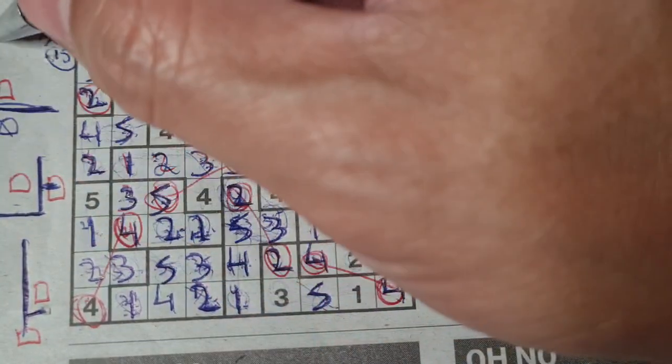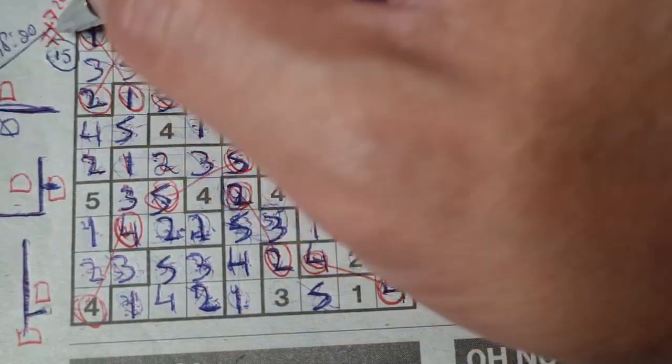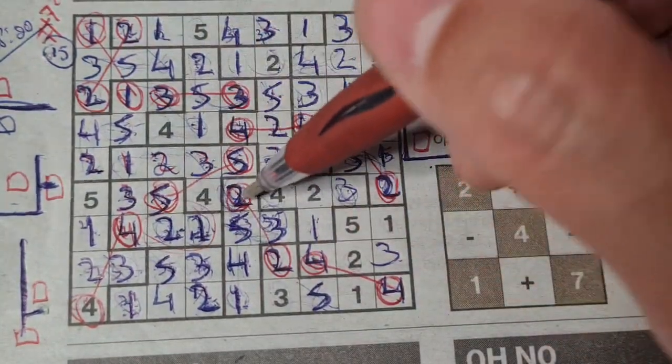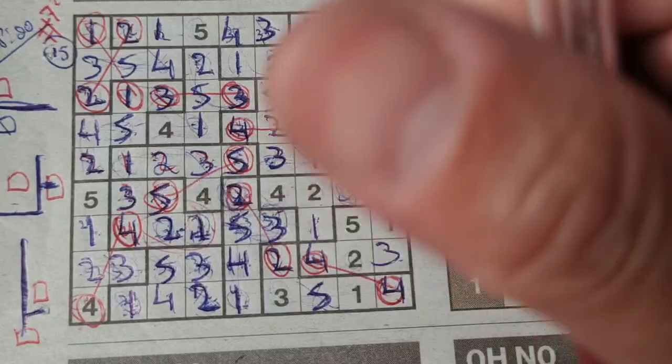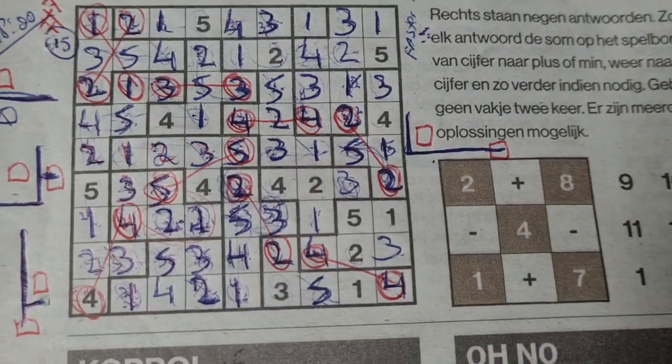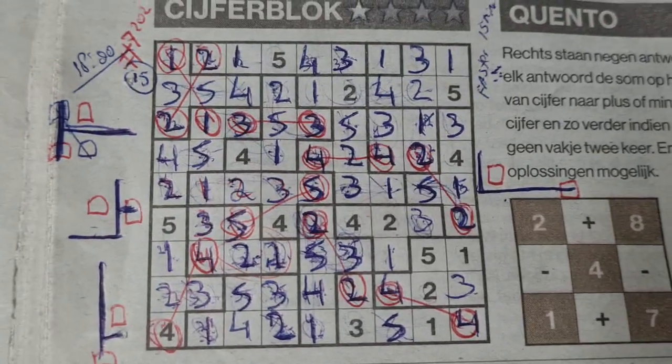Finishing in 18 minutes. Cannot believe this. Blackout. Having troubles here. Overlooked this 2. Yeah. Stupid. But we solved it again, and I like this one.